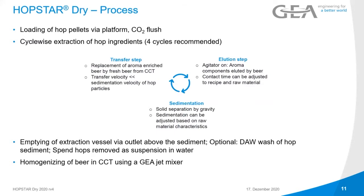So the total idea of the HopstarDry process is, on the one hand side, that we have a cycle-wise extraction inside that external extraction vessel. And on the other hand side, and this is, I think, a major point of that application, that we keep the hop solids out of the CCT. So that means that the hop solids do not have to be separated in a later downstream process, but do not leave that external extraction vessel. So how do we do that?